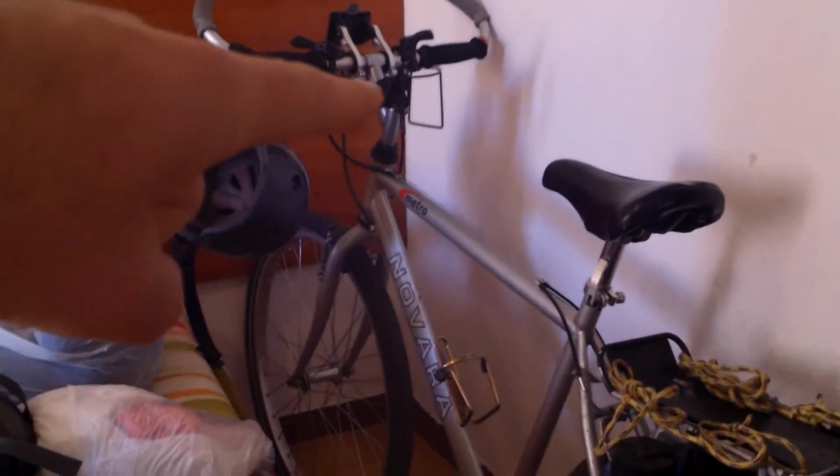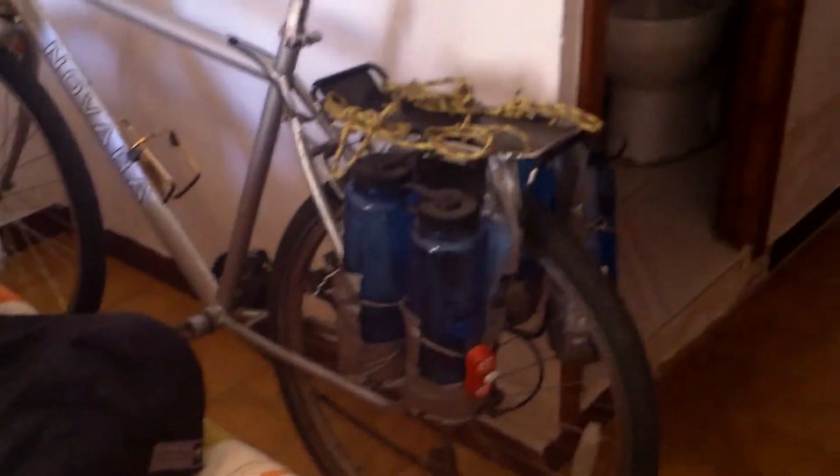I got one down there, one up there, and then if I'm really in the desert and it's impossible to get water and it's just a real gnarly spot, I could put some water in my basket as well if need be, and I can also put it on top of my backpack, just strap it on.